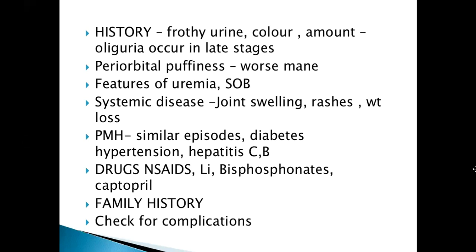Then hypertension, hepatitis status. A lot of drugs can cause it. Most of them, like penicillamine and gold, are classical causes of nephrotic syndrome, but they are no longer used. But the drugs that are used, I have listed. Don't forget NSAIDs. It's a very well-known cause of glomerular disease; membranous nephropathy and minimal change, both could be caused by NSAIDs. Lithium, bisphosphonates, captopril, sometimes clopidogrel, a lot of drugs can cause glomerulopathies.